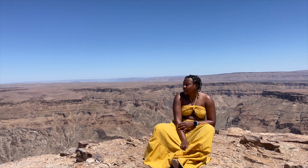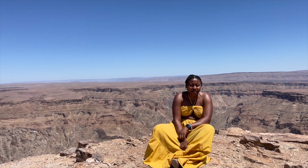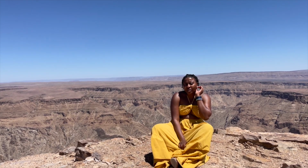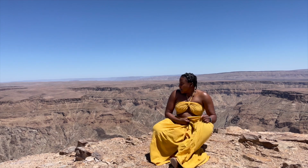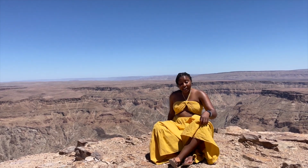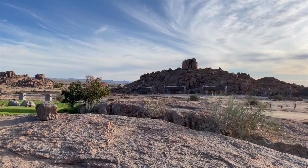So I came to this viewpoint that is a little bit further from the others, and the road is terrible. So I am gonna go back to my place of accommodation now and just chill by the pool because it's very hot now. Yeah, so that was the Fish River Canyon. Thank you for coming along with me.